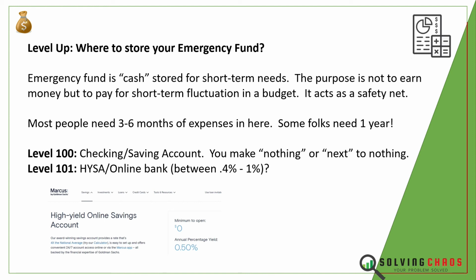But when I checked lately, most of them are around 0.5, and most of them actually have dropped. I thought last year was a little bit higher, but I was really surprised that high yield savings accounts are only yielding somewhere between 0.4 to 1%. Now that's better than what you're making in your checking account or your savings account. So if you're doing this, you need to level up your thinking and use some type of high yield savings account or some type of online banking.